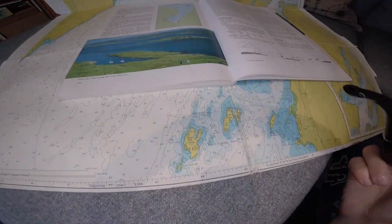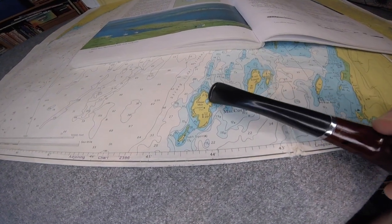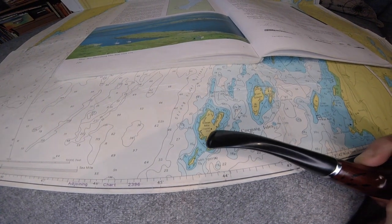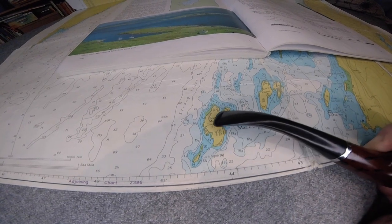Don't do that. If we have a look on the chart, you'll see on a much smaller scale we came in through to here, having been all the way up there. This chapel is lovely, well worth a little visit and a walk along the island, but yeah, this is the bay you want to be in.